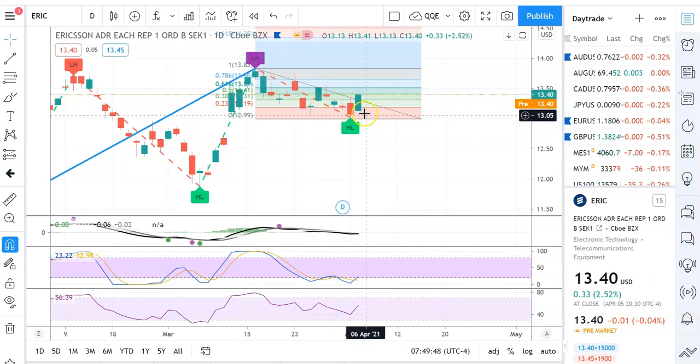It had a good day yesterday, and I suspect that it'll rise up to about here. It's based on the fact that the stochastic RSI went below the 20 and above. The RSI is pointing up. There's going to be a little green dot here soon, showing that the MACD is pointing up.